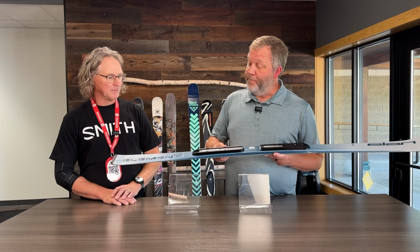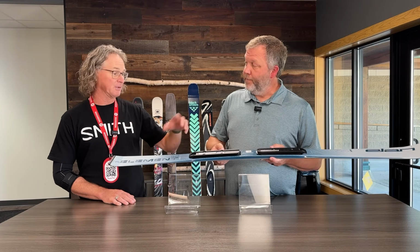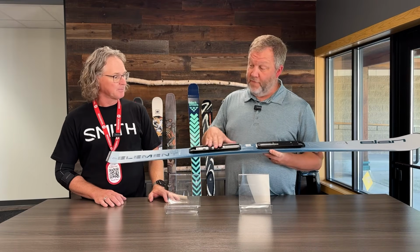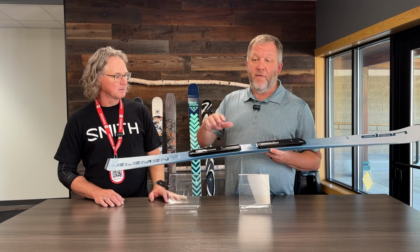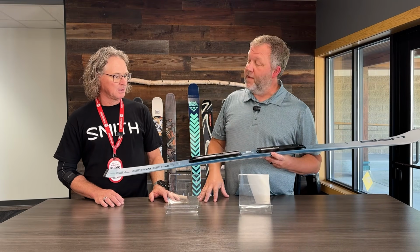And what we're not showing is that these come with an appropriate matched binding, both graphically and performance-wise, so they make a good value in this carving ski. For this beginner, it's one less thing they have to shop for. Also gives them a little bit more lift off the ski, raises their center of gravity, helps them get edge to edge on that ski that much easier.